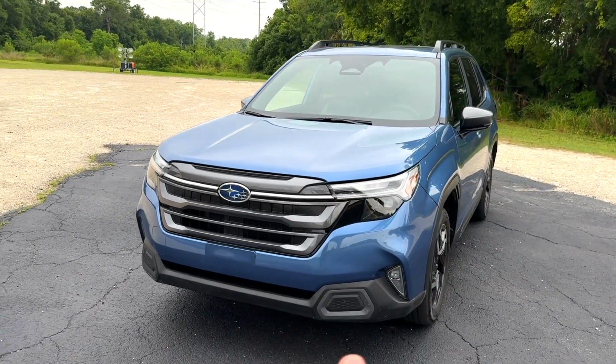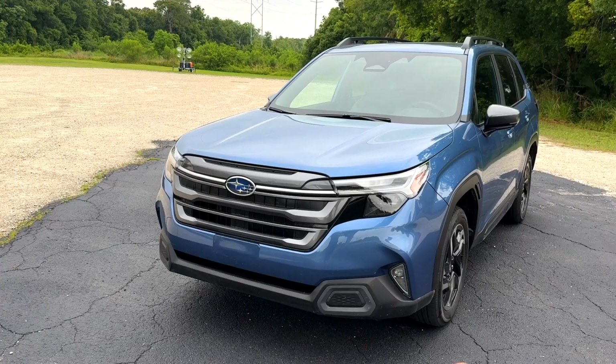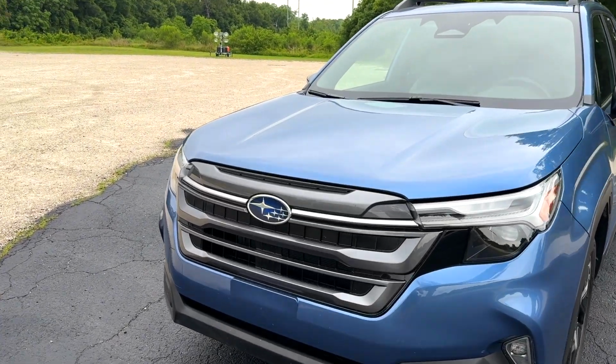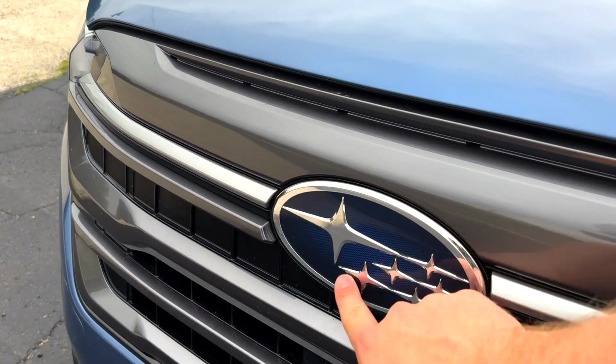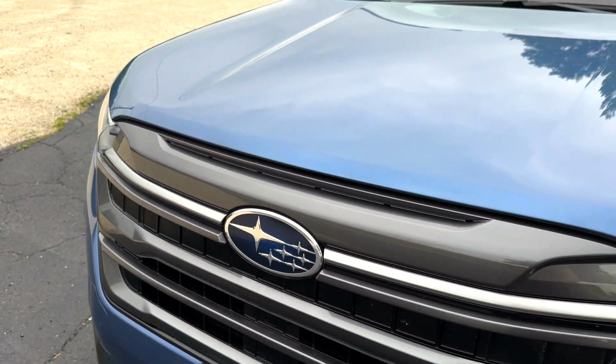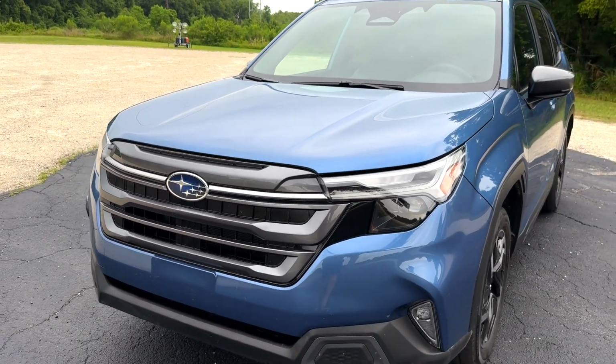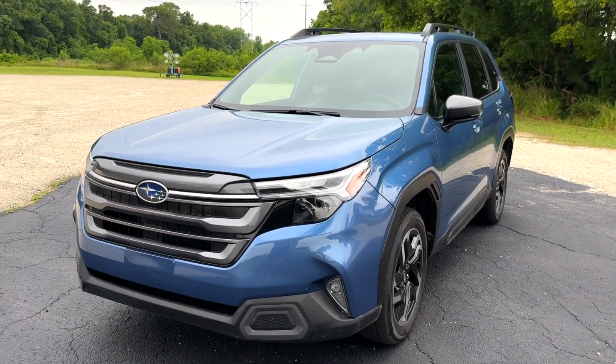It doesn't really scream Subaru to me either. This could easily be a Ford Explorer or a Honda CR-V. You've got Subaru's new star cluster logo, although honestly, it doesn't really look all that new to me. Again, kind of a theme here. I don't think this looks that different from the old Forester.